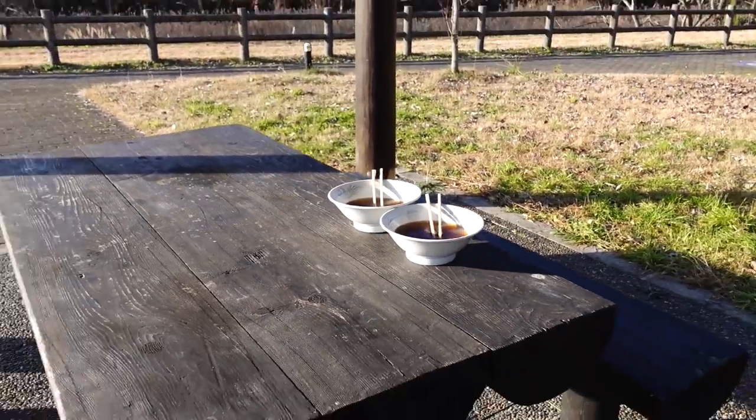We just leave it here. It's pretty amazing. We have one more place to go before we check into the hotel. So here it is. We found a very interesting spot.